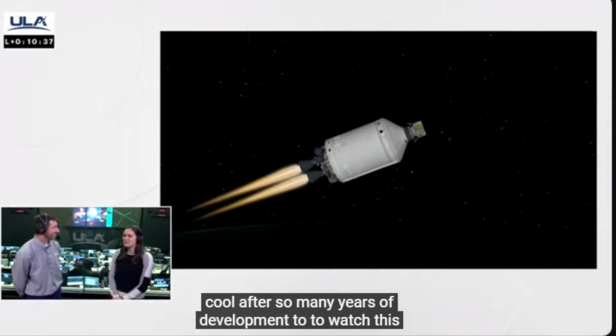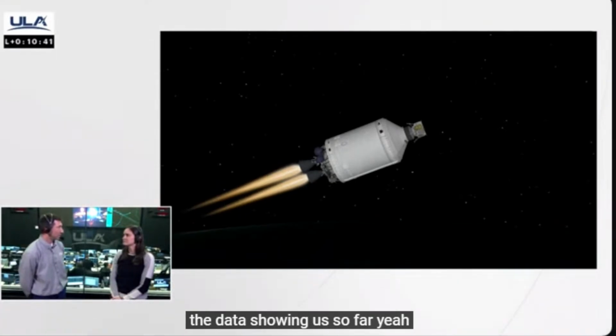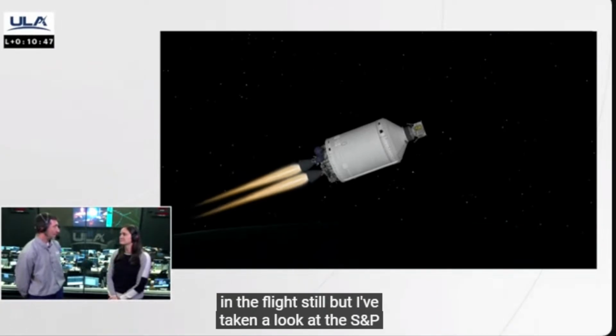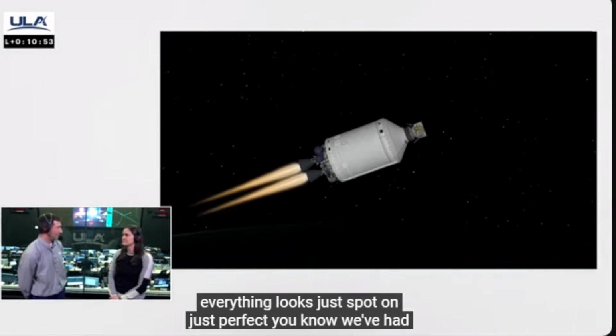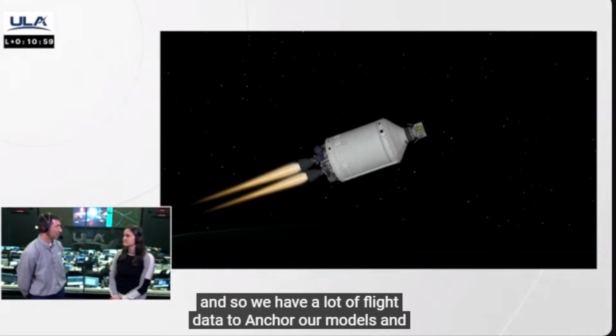So what is the data showing us so far? Yeah, absolutely. So I've had a very quick look. Obviously, we're very early in the flight still, but I've taken a look at the SRB performance as well as the booster performance so far, and everything looks just spot on, just perfect. Fortunately, we've had a lot of these systems on Atlas and Delta for a long time, and so we've had a lot of flight data to anchor our models, and everything is lining up just like we would expect.